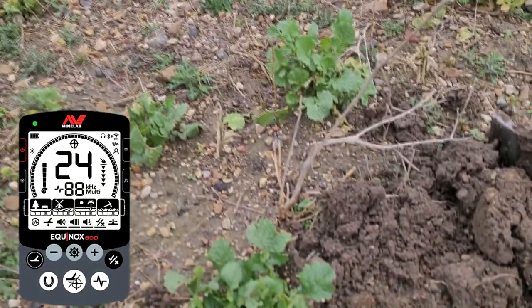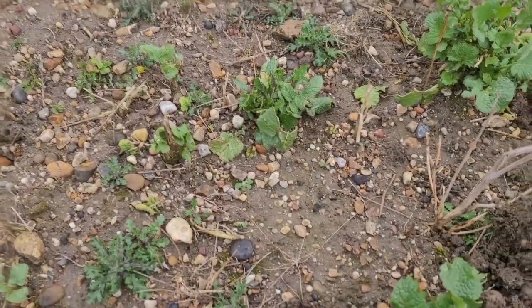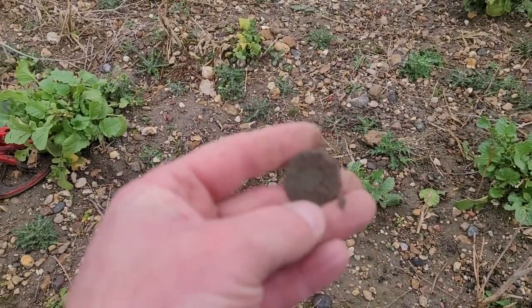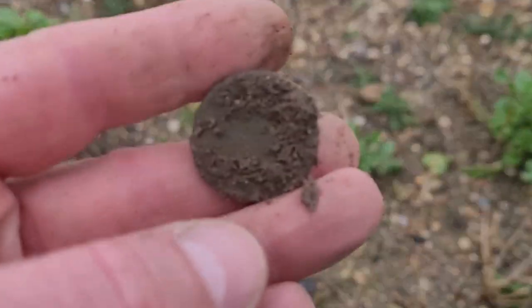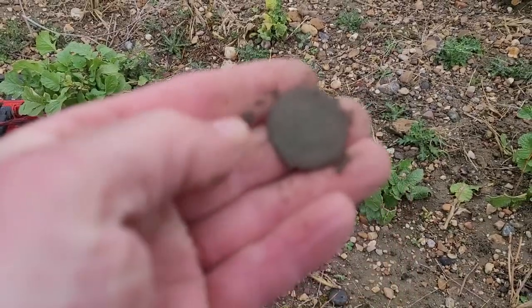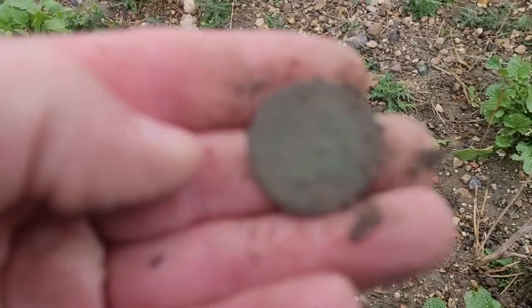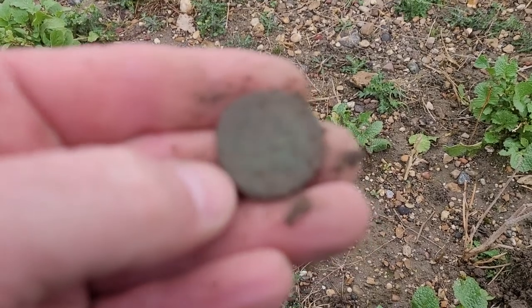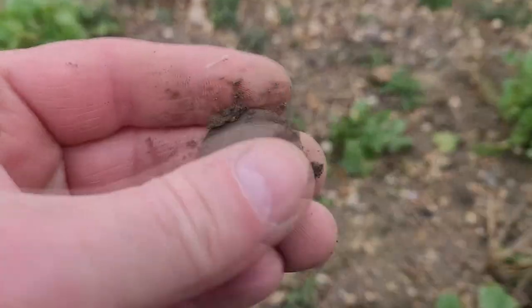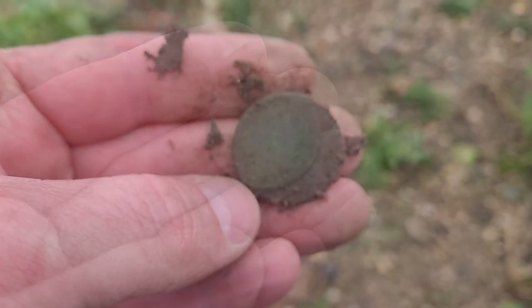Getting a 22, 24 jumpy. And just popped that one up. I just dug a modern Queen Elizabeth. I wanted to come over here and see if there's anything old. And this is kind of thin. I don't know why my camera is not focusing. Let me clean it up and see what this is.